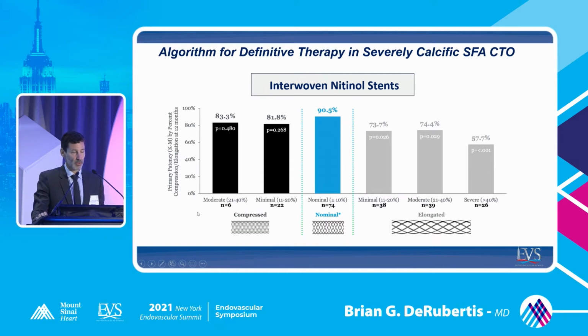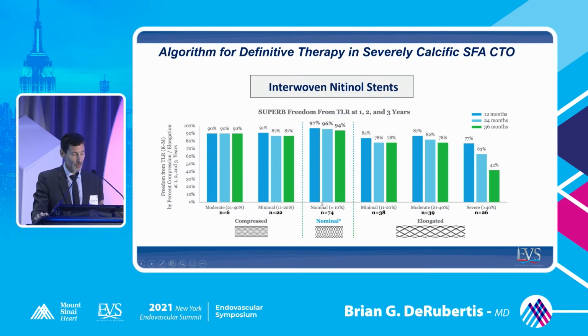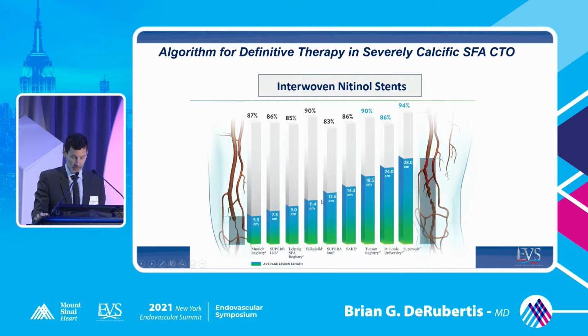The results of this stent in the SUPERB trial, which is the IDE trial for Supera, are really exceptional, especially in those scaffolds that were deployed to the nominal length. So these can be compressed or elongated, and you don't really want either of those scenarios. You want them to really be deployed at their nominal length, and those stents that were deployed to that nominal length had a 90.5% primary patency in the SUPERB trial. So these are really outstanding results for an SFA stent. Freedom from TLR in the SUPERB trial was sustained all the way up to 3 years at 94% for those that were deployed well. So incredible degree of primary patency for this stent.